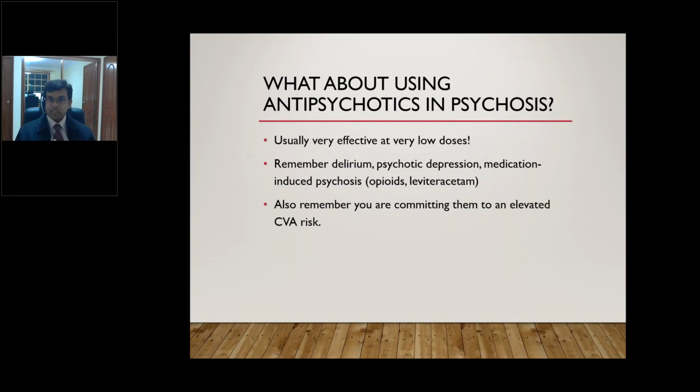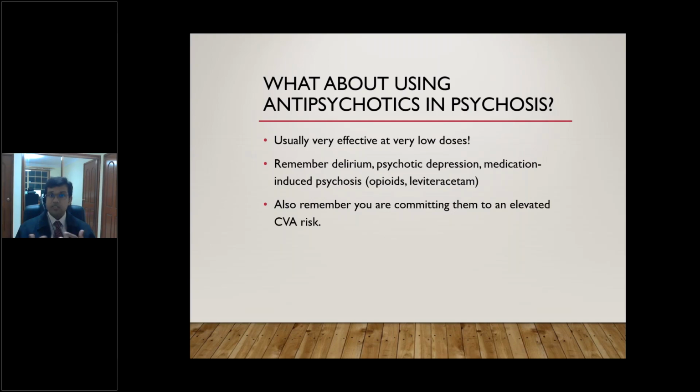And it's important to remember that when you're coming into psychosis, there are things like delirium, psychotic depression, and there are a lot of different medications that can induce psychoses, such as opioids and levetiracetam, which is a very popular anti-epileptic because it's the only anti-epileptic that does not cause hepatic impairment, but it has a roughly 30% rate of neuropsychiatric adverse events, and within them, about 5 to 10% can have a particularly nasty aggressive psychosis. In terms of how aggressive, I have personally witnessed a gentleman eat a television whilst in a levetiracetam-induced rage. Once you see something like that once, you don't tend to forget it.